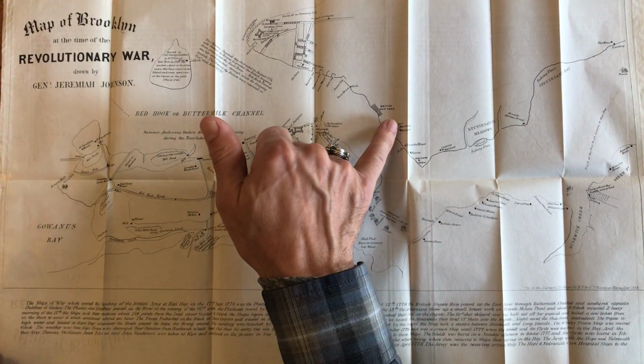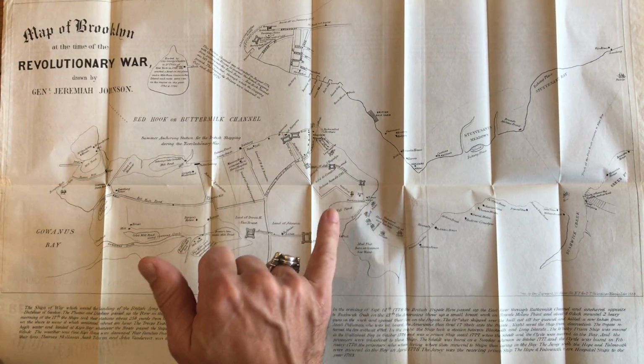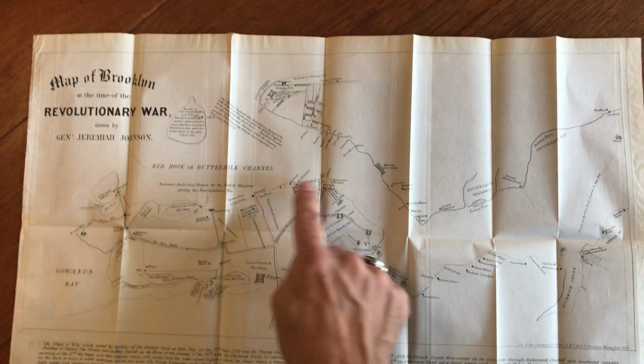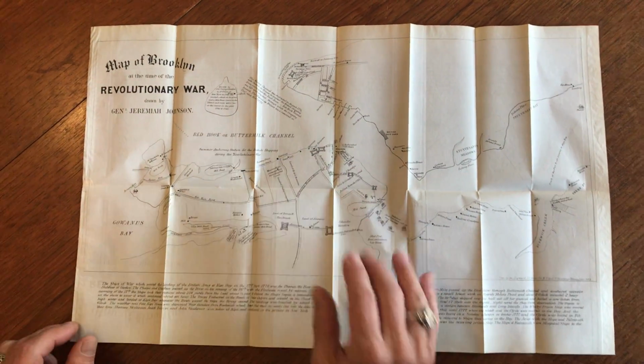We see over here there's the placement of a brewery. There's a meadow here. This is the lower tip of Manhattan. And here we have Brooklyn here.